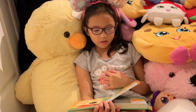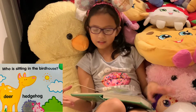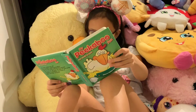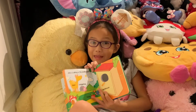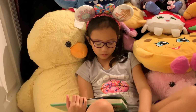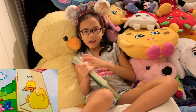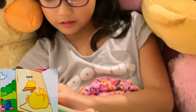Now, next one. Who's sitting in the birdhouse? It's like the same answer. Now, there is a birdhouse. That's a familiar question. The words are apple, hedgehog, deer. Now, let's see what the answer is. It's a bird again. In the storm, and when it's almost stopped.